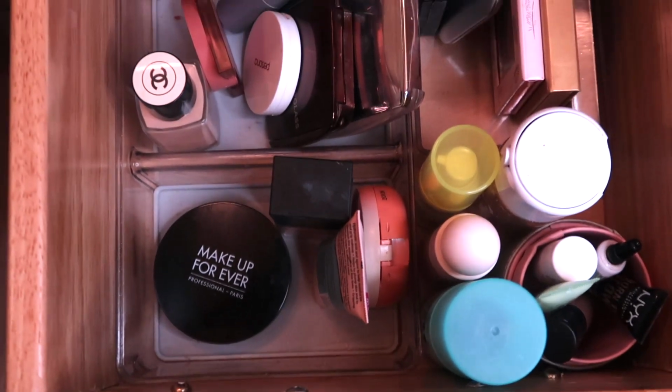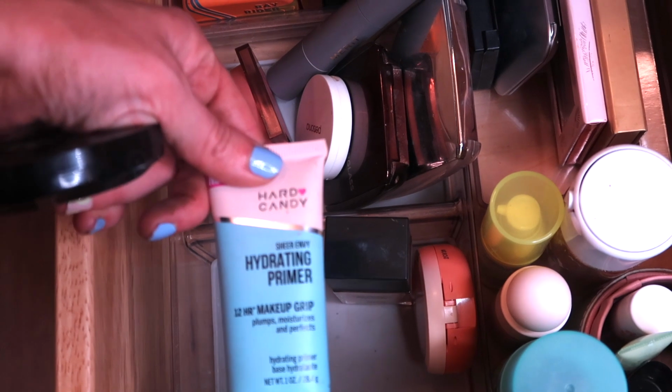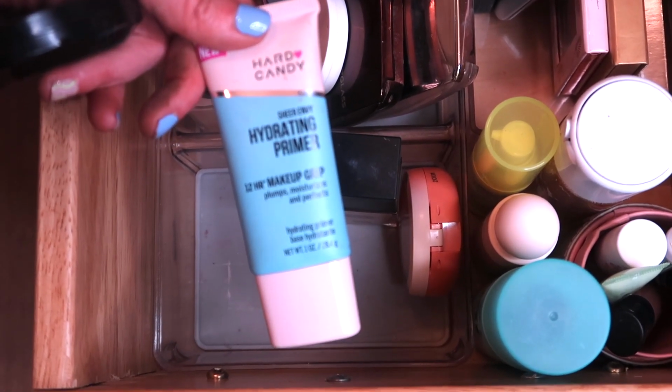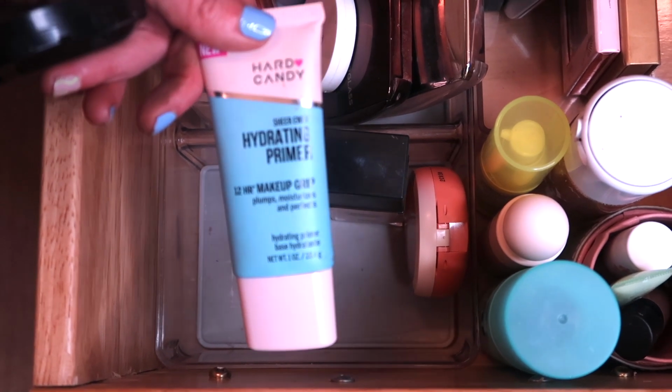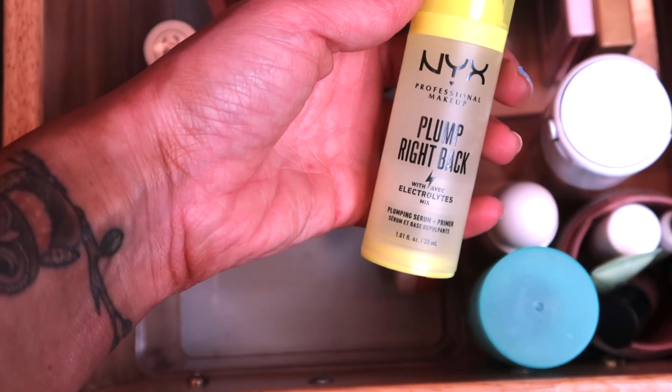Okay, I feel like the lighting is absolutely terrible. I'm ready to put back my Makeup Forever highlight. I'm also ready to, am I ready? Yeah, I'll put back my Hard Candy Hydrating Primer. I'm still trying to finish my Urban Decay All Nighter Glow, and I'm almost done, and then maybe I'll pull this again. I'll also put back my NYX Plump Right Back Primer.